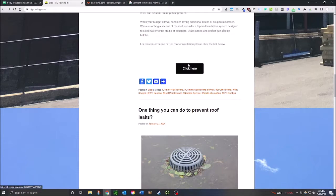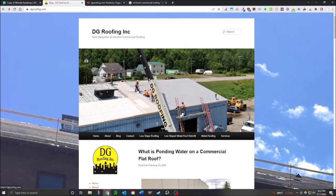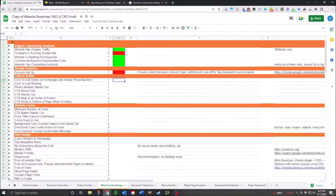Google doesn't actually like it when you have buttons that say click here, and it's not really good for users as well. So a big button with the phone number that stands out, that's above the fold, that's near the center of the screen.